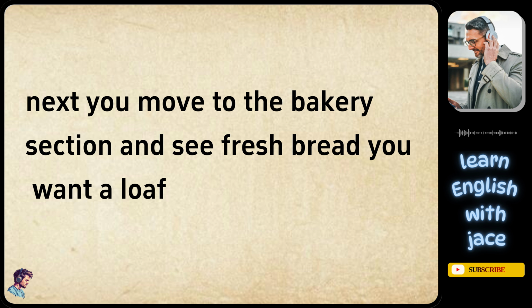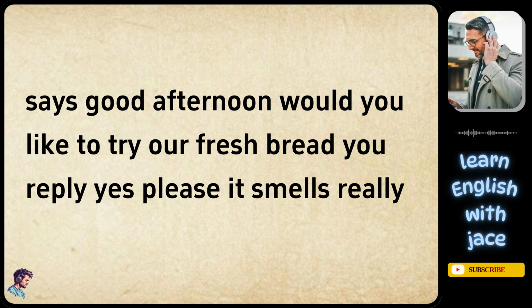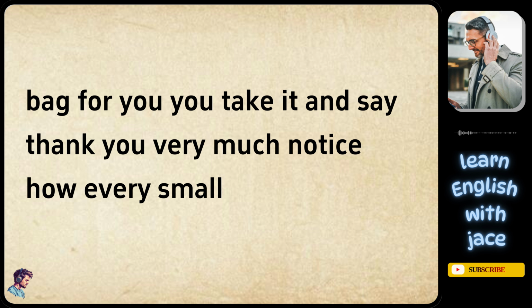Next, you move to the bakery section and see fresh bread. You want a loaf, but you also notice croissants and rolls. The baker behind the counter smiles at you and says, "Good afternoon. Would you like to try our fresh bread?" You reply, "Yes, please. It smells really good. Can I have one loaf of brown bread?" The baker says, "Sure. Would you like it sliced?" You say, "Yes, please. That would be great." The baker slices the bread and puts it in a bag for you. You take it and say, "Thank you very much."